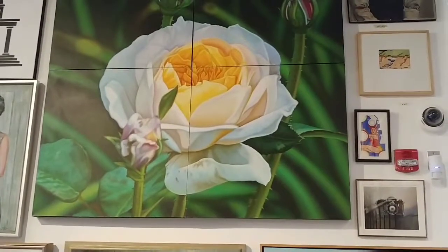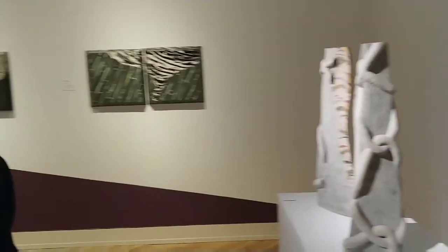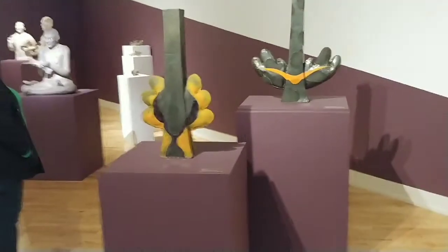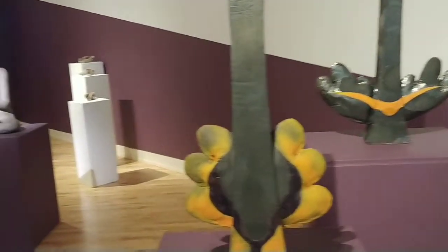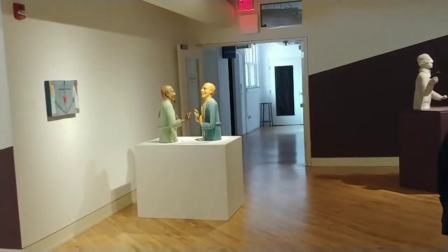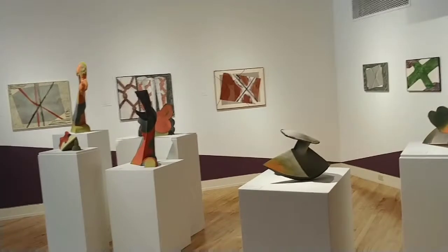This looks like a Jason picture. I am just following Chris around. Let me get in close to some of these pieces here. Yeah, anybody that likes art museums, you'd appreciate this because there is enough variety that some of it will catch your attention.